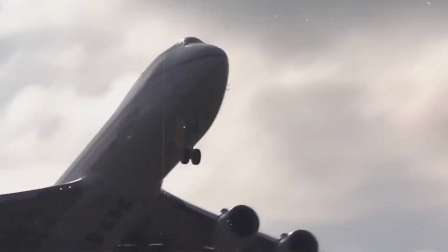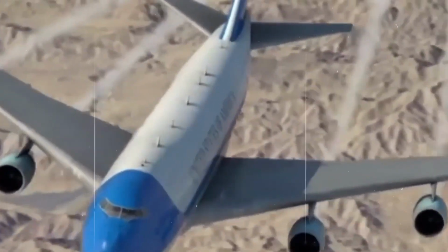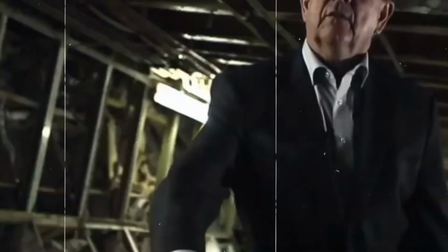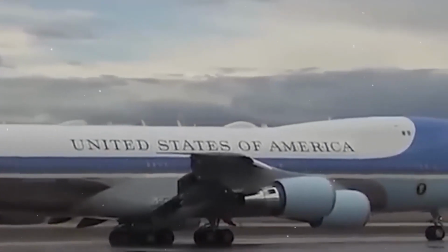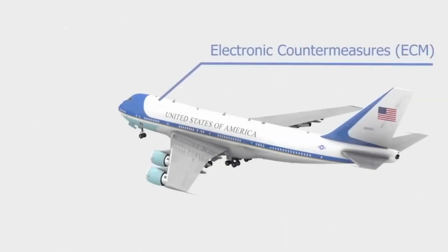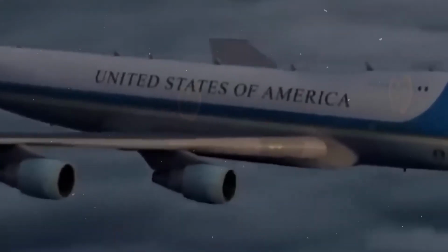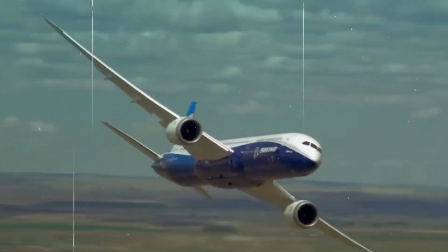Think September 11th, but with no warning, no airspace control, and no safe zone. There are rumors of covert drills, practiced under total blackout. Simulations where this ghost plane swoops in unseen, extracts the presidential module, and vanishes again. And how would it know when to launch? Possibly by tracking preset presidential flight beacons, signals only a few humans on Earth can authorize.